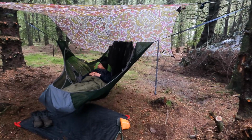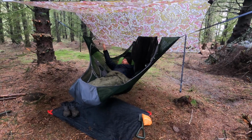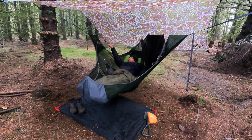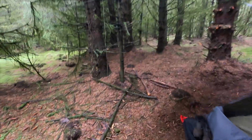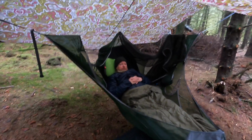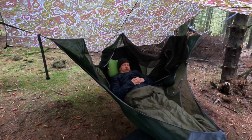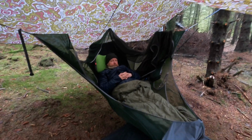Actually, I could be closer. All you want is the width of your top, from end to end. If you measure the width of this top, that's the distance for the trees you want. One, two, three, 3.5. Say 4 paces to be on the safe side, I would say. So, like you say, you could probably go a lot closer. I think it's 3 and a bit, mate.